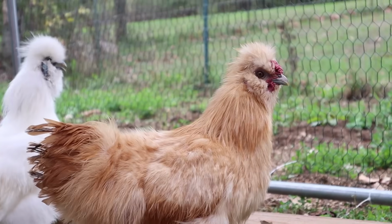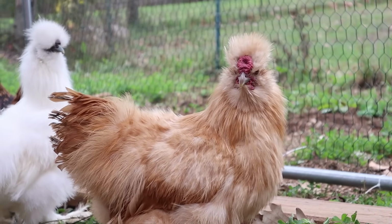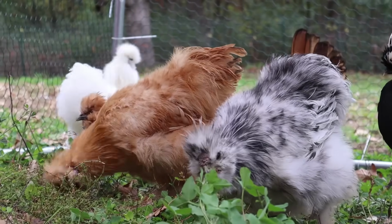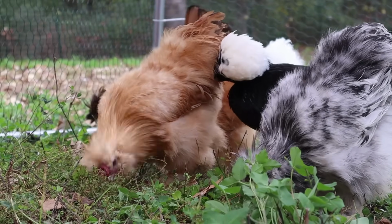Unfortunately, I do have to admit that our silkies were total impulse buys. We saw them as little chicks at Tractor Supply and we just grabbed some, which I don't recommend, which I'll go into why. Because they were impulse buys, we have had quite a few surprises along the way since we didn't really do our silkie research. So here are some of the things we learned through trial and error.